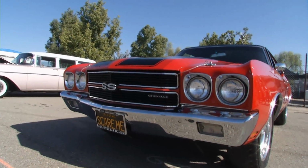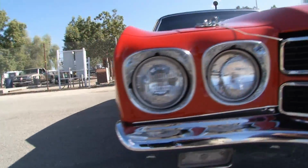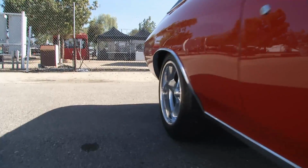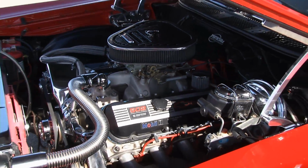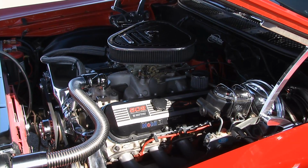How many miles have you put on the car? Do you get it out as often as you can? We do a lot of car shows, and we travel around a little bit. We get it out on weekends. This is not a trailer queen. We drive the car quite a bit and have fun with it. The roar of the engine, when you're driving the car, you feel like a movie star. People are waving at you all the time, and it's rewarded me very well, no doubt.